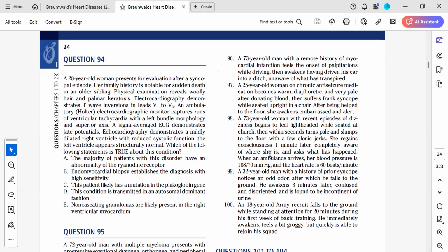So a 73-year-old with a remote history of myocardial infarction feels the onset of palpitations while driving, then awakens having driven his car into a ditch, unaware of what has transpired. From the description, this is most likely ventricular tachycardia.